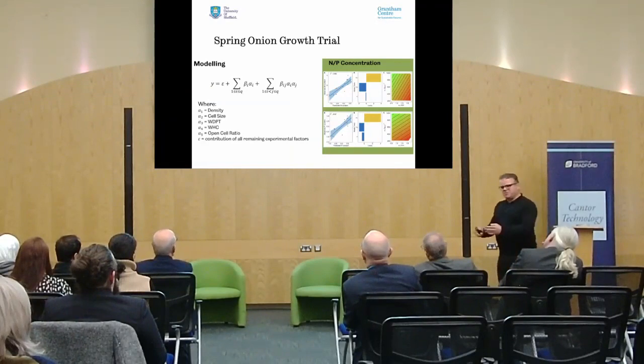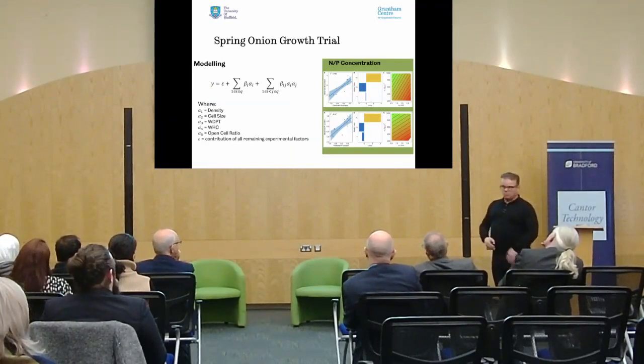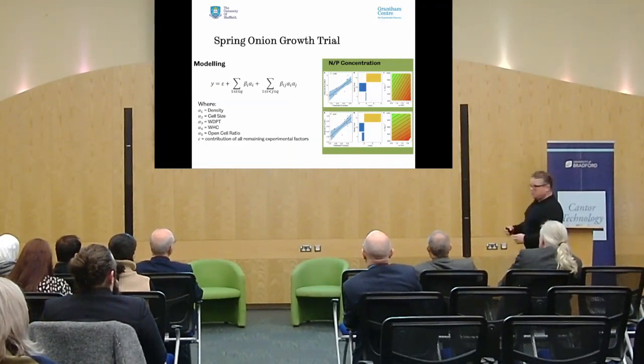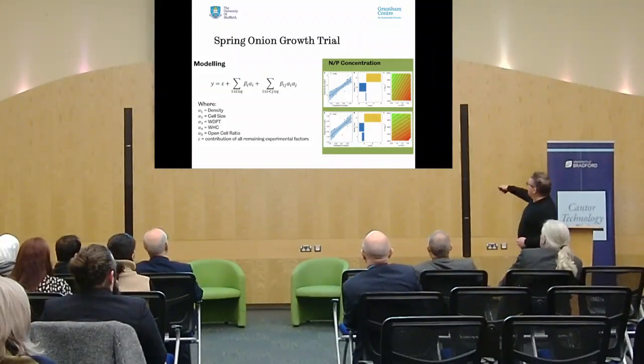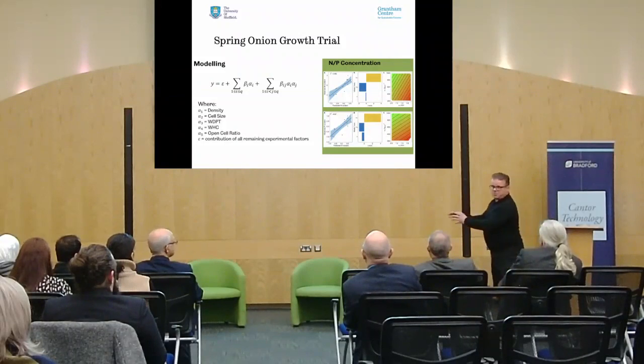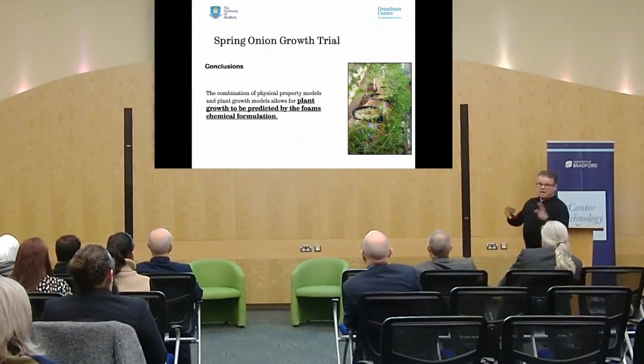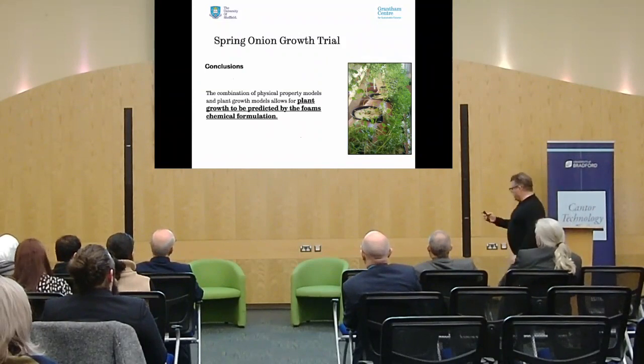So the quickest thing to grow in a grow trial is spring onions. So we grow a lot of spring onions. Here's his spring onion growth trial. He's measuring the nitrogen phosphorus content. Again, we have a mathematical model that predicts the properties, and this mathematical model predicts the growing properties from the characteristics of the foam. And the previous model predicted the characteristics of the foam from the ingredients you put into the foam. So we go from ingredients to make foam to spring onions. Amazing. To me, amazing.